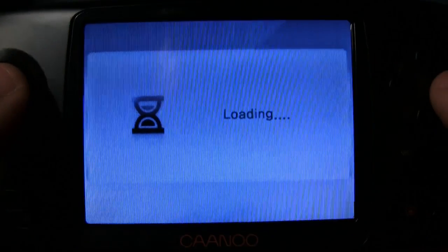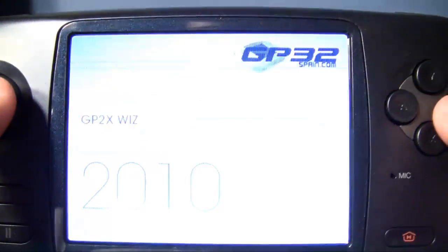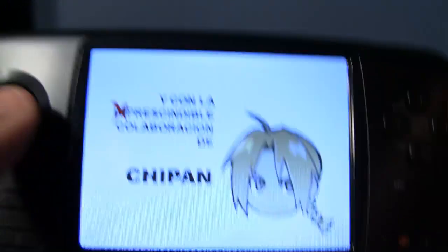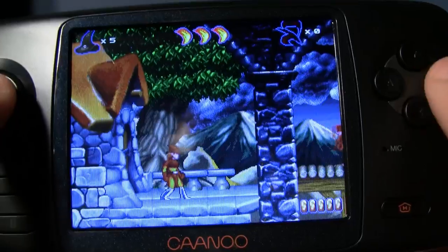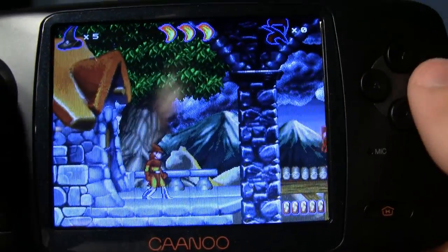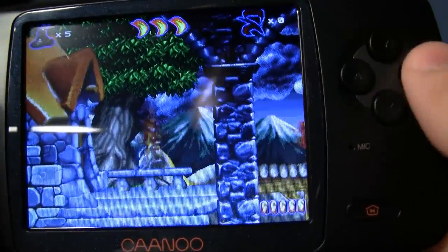Fire Whip. This is a Castlevania clone type of game, which has pretty good graphics. It's kind of fun, but it's got one huge major flaw. And it's in Spanish, but that's not the flaw I'm talking about. Alright, so turn that down a little bit. This is another example of a game that needs to be underclocked. Runs a little bit too fast.